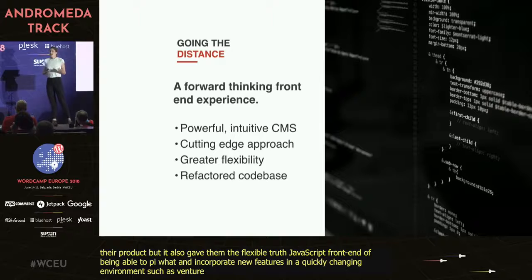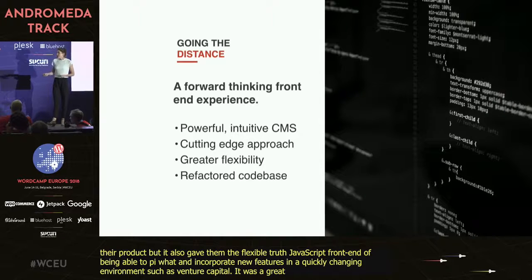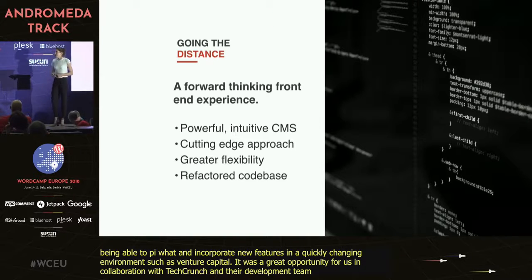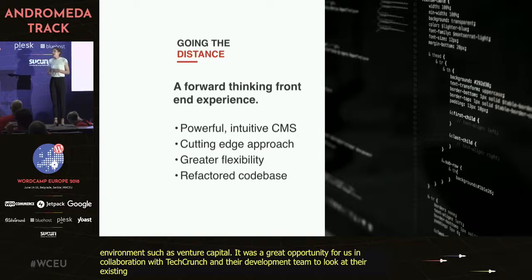It also is a great opportunity for us, in collaboration with TechCrunch and their development team, to look at how we could refactor their existing code base, which had grown over the years, to best support this type of product and create a really lean, powerful solution.